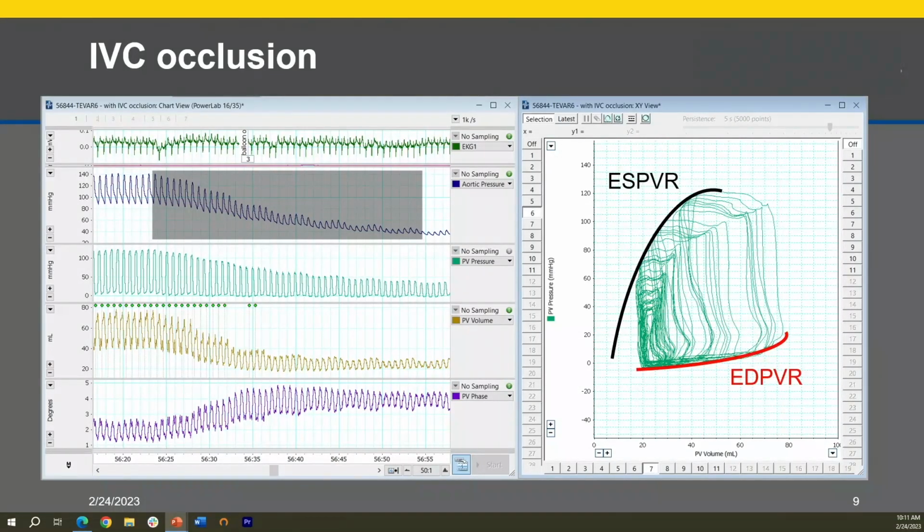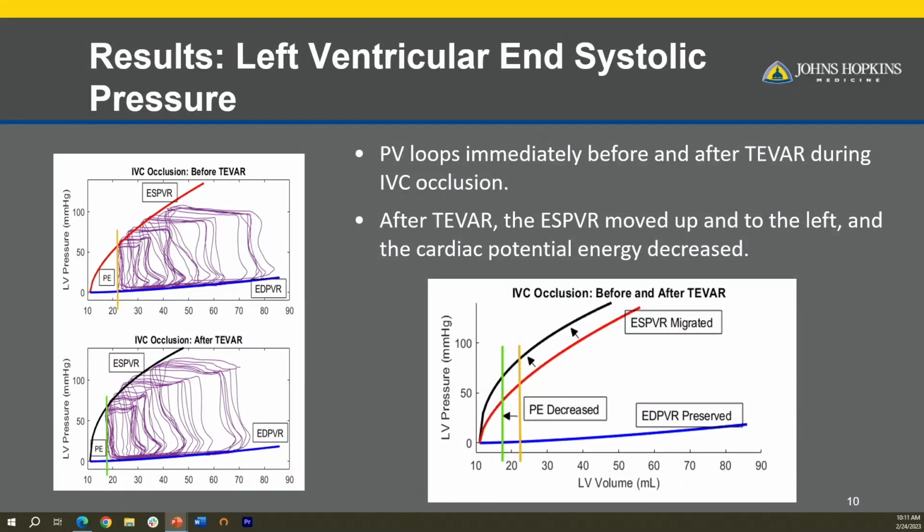And this is what it actually looks like in the lab. And if we do that before and after the TEVAR in the same way, you can see that, again, we repeat that. We do that once, then we do the TEVAR, then we do that again. Then you can see that the end systolic pressure volume relationship actually migrated, which means that there's actually an inotropic effect or contractility effect in the heart that was required in order to generate the same sort of global physiologic state. We also saw that the end IVC occlusion potential energy migrated. We're not entirely sure clinically how relevant that is, but we're looking into that now. And the end diastolic pressure volume relationship remained unchanged.